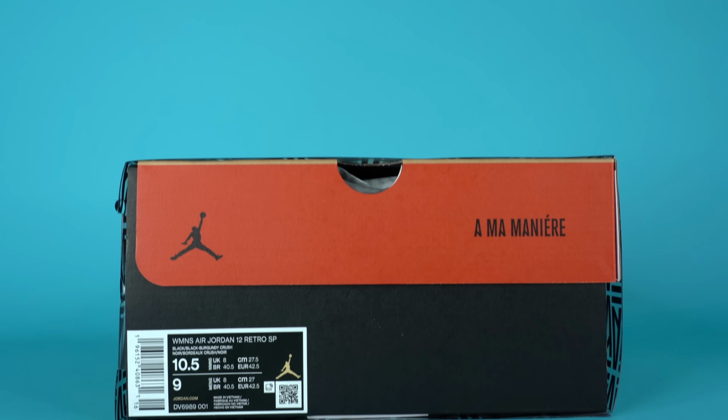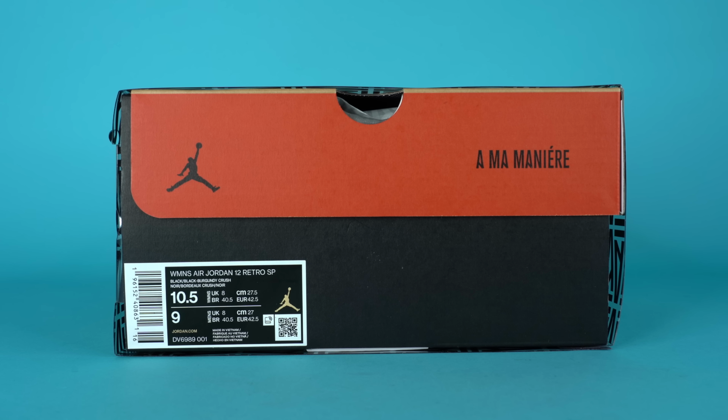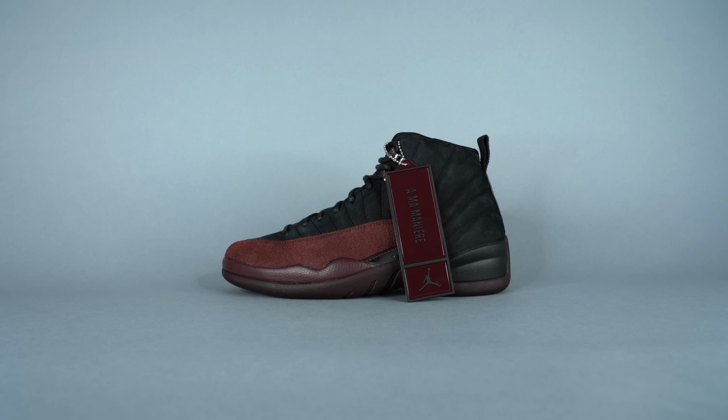Like I said, this is a women's exclusive, so the top number up there is the women's size, and the number below that is the men's size. Obviously, I went with the size 9, which is my true size 9 in men's, and the official colorway of this shoe is black burgundy crush.